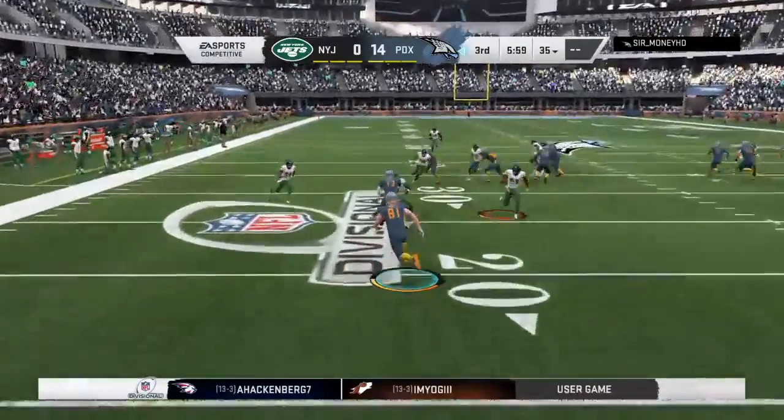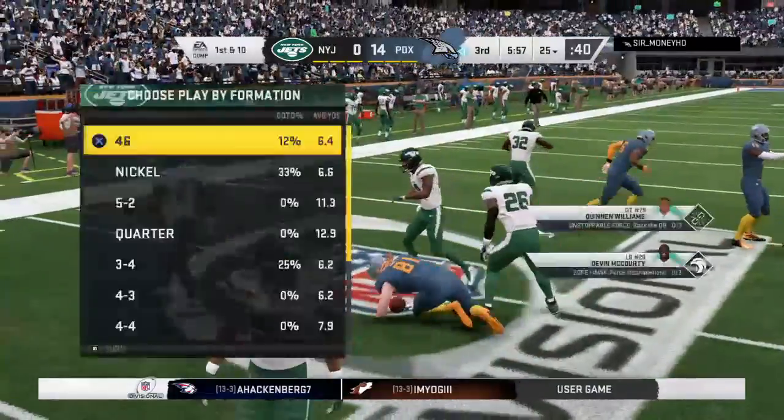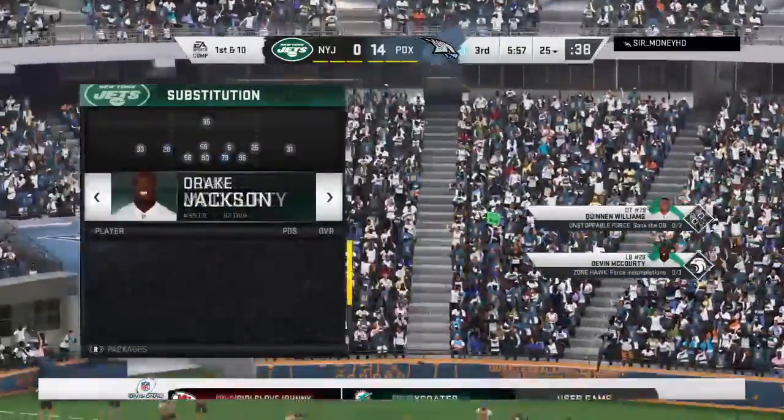And we're back underway with the second half of this AFC divisional round. And not a bad return here. He gets it out to the 25-yard line.